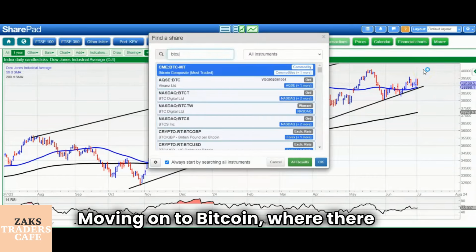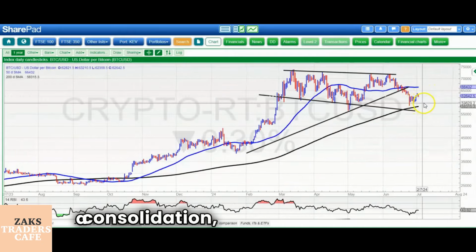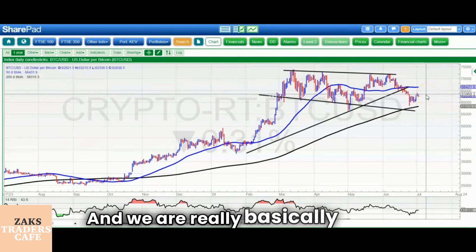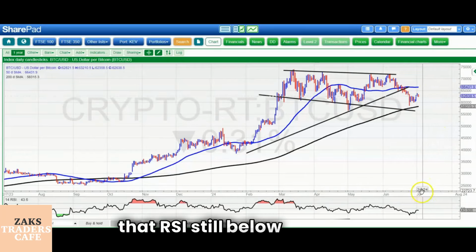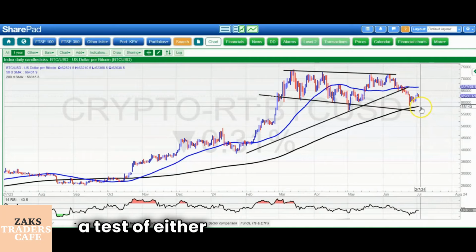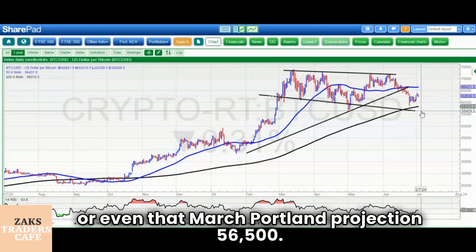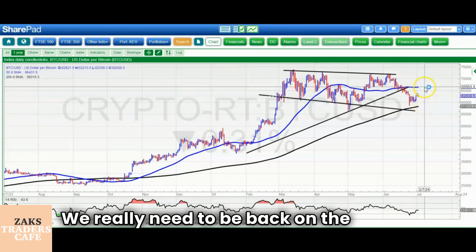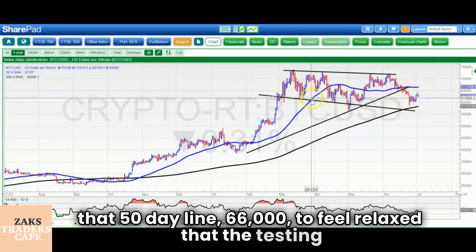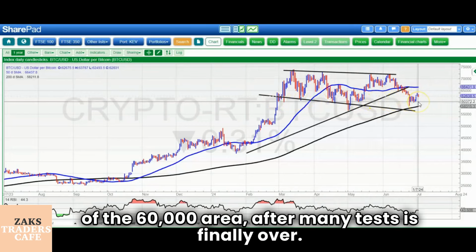Moving on to Bitcoin, where there were signs of recovery yesterday, and here a bit of a consolidation, probably the levels we don't want to see. The old support there around 63,000, and we are really basically bumping against that. RSI still below neutral 50. And that means that there's still a risk of a test of either the 200-day line, 58,000, or even that March support line projection, 56,500. We really need to be back on the right side of that 50-day line, 66,000, to feel relaxed that the testing of the 60,000 area after many tests is finally over.